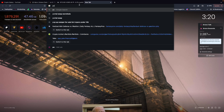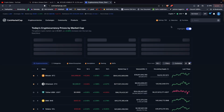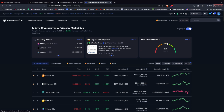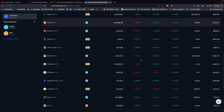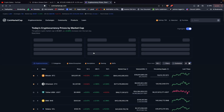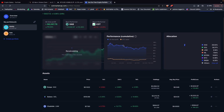One of my portfolios, I keep track of on CoinMarketCap, and I know generally you don't want to show people stuff like this, so I won't show any true amounts of anything, but the dollar values are all there. But the percentage gains, guys, there's really no way to do it. Whatever. It's one of my portfolios.